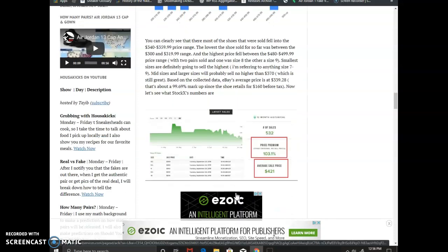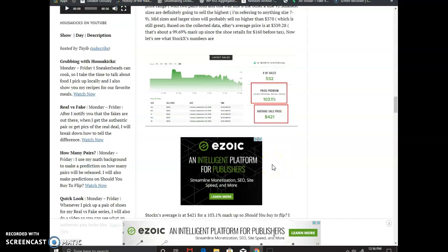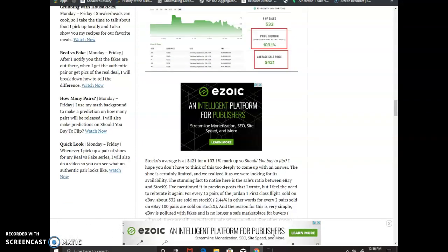All right. So I went on StockX and did the same thing. 532 pairs sold, and the markup was 103%, with $421 as the average sale price. This is incredible. Now here's the thing: should you buy and flip it? Of course you should buy this to flip if you want to make some money on Saturday. I mean, it's incredible. The markup is 100%. Yes, you should.